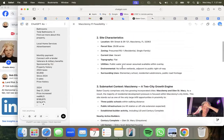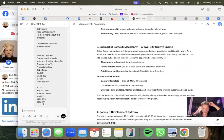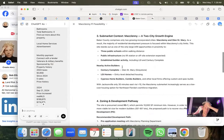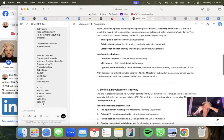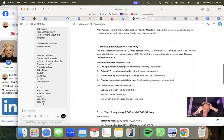Site characteristics, 6th Street, SR1, presumed zoning RS1, vacant, flat, submarket, McKinley, two city growth engine. Baker comprises only two growing incorporated cities, McKinley and Glen St. Mary. As a result, the majority of residential purchase focus within the McKinley city's limits. The site stands out. Only infill opportunities are proximity to three public schools, public infrastructure. Nearby is Century, Combs, and other ones. Jacksonville is only 30 minutes east. The site is presumed RS1, which permits 10,000.